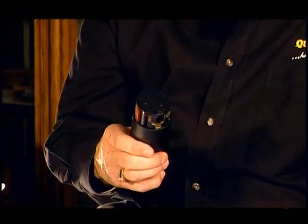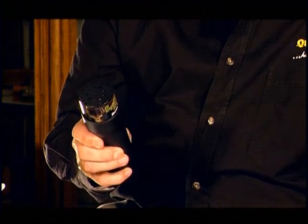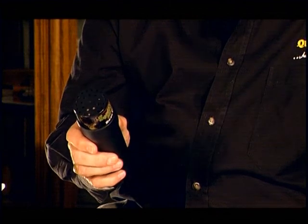You can do a short, soft call. You can elongate it. You can make it louder. You totally control what you do with the call. And there's no movement. You don't have to flip it over. You can hold it in your hand.